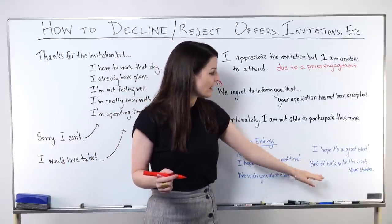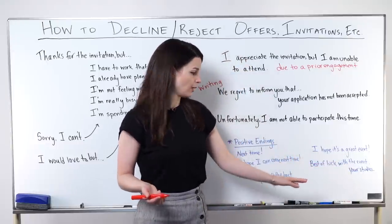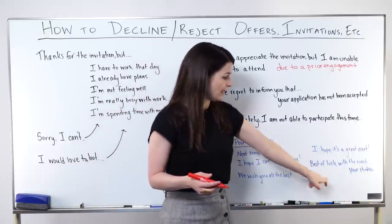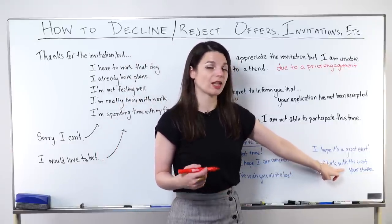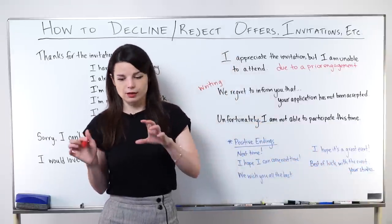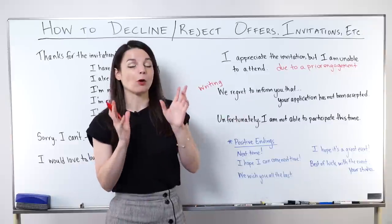And finally, best of luck with the event, or best of luck with your studies. So again, this is like saying good luck. You can change good luck to best of luck. And when we use best of luck or good luck, we use the preposition with. Best of luck with the event, or good luck with the event, or best of luck with your studies. So this introduces, again, some kind of well-wishing expression. Best of luck with something, or good luck with something.